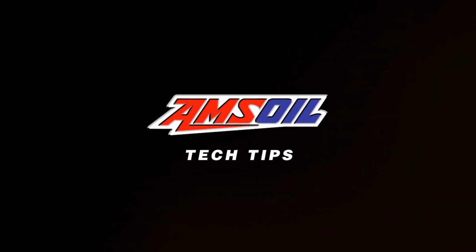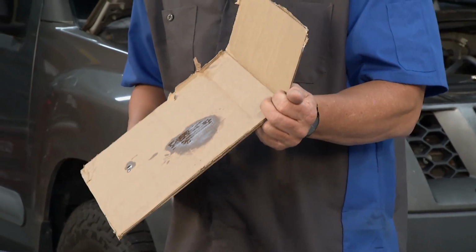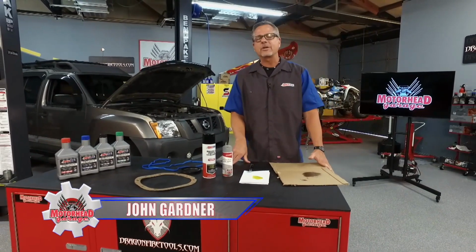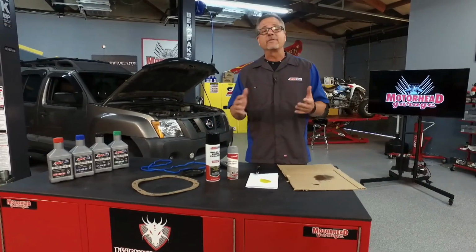Perhaps you're smelling some oil burning and you suspect a leak. You put some cardboard under there and bam, you got a wet spot. Yep, you got an oil leak. Welcome to this AMSOIL Tech Tip. We're talking about high mileage oil and also what can we do to prevent these leaks.